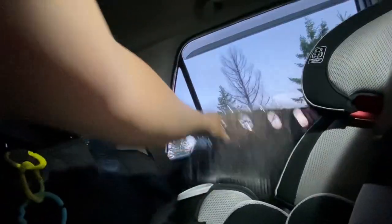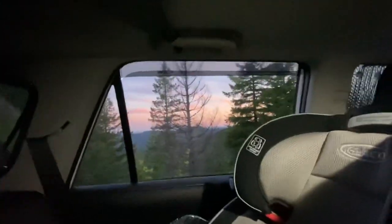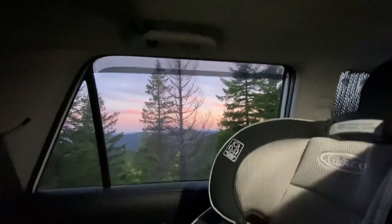So it's actually a little too dark in here right now, so I'm gonna go ahead and remove these Reflectix panels that I put in the windows. Open it up a little bit. Maybe just on this side. And I've got all the windows cracked too, just to give me a little bit of air.